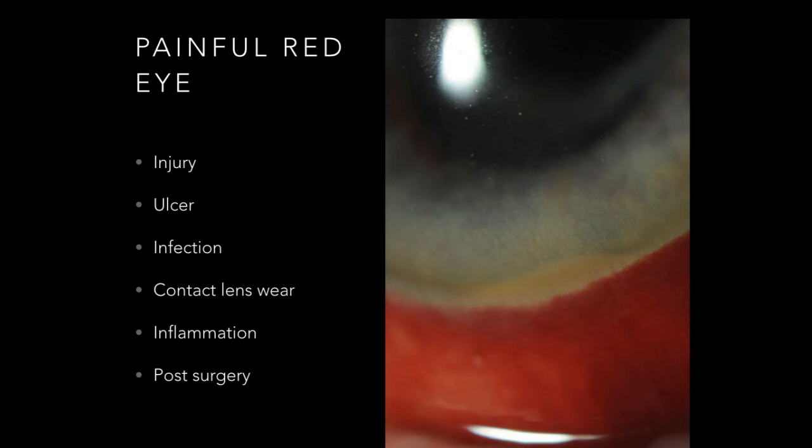If they mention, for example, anything else in their history, like maybe an injury, that they wear contact lenses, they've had a recent operation, for example, for maybe cataract surgery or glaucoma, again, any of these things just increase the risk of this being something quite serious. And a red painful eye could be caused by something like an ulcer of the eye. And again, contact lens wearers might be a little bit more prone to this. Could be an infection or could be an inflammation within the eye, which can cause damage to the eye.